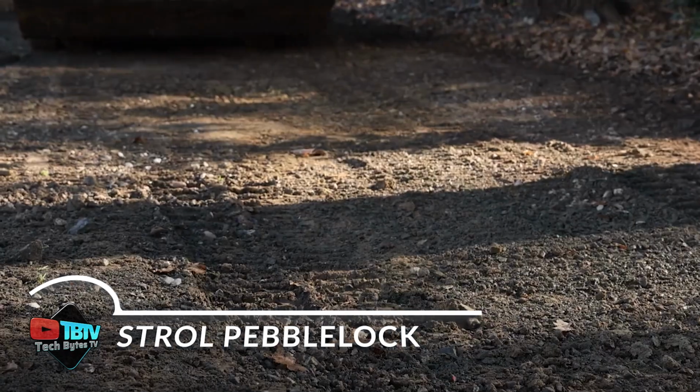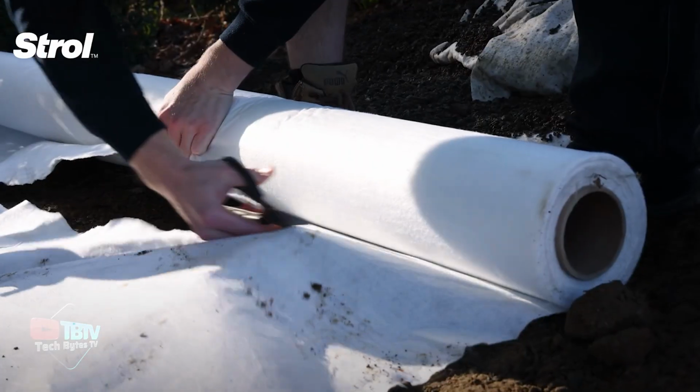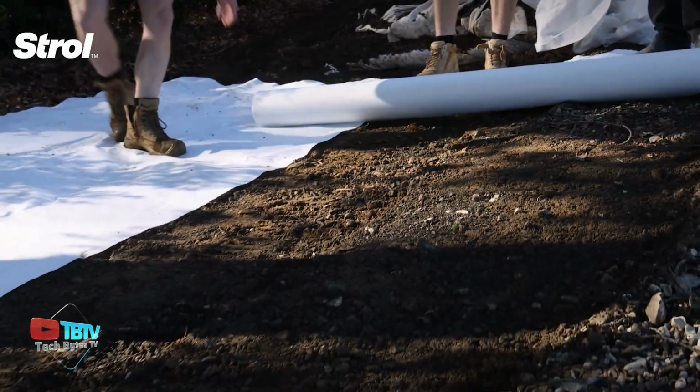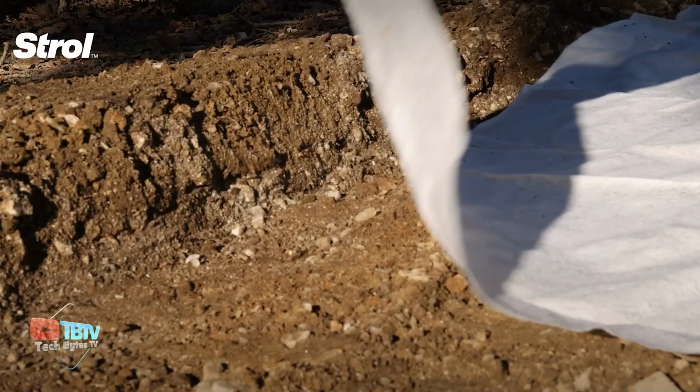Stroll's Pebble Lock is the ideal solution for transforming a worn-out parking lot or any parking area with a modern and sustainable approach. This innovative system uses 24mm high mats to secure crushed stone, granite chippings, and other loose materials, providing an attractive and functional alternative to traditional asphalt or concrete paving.